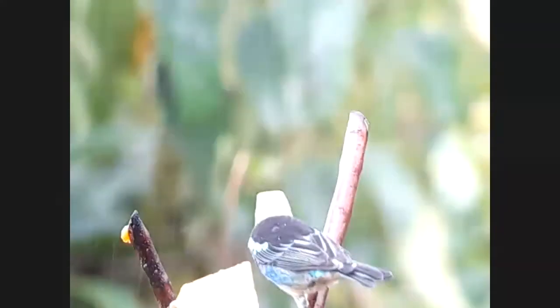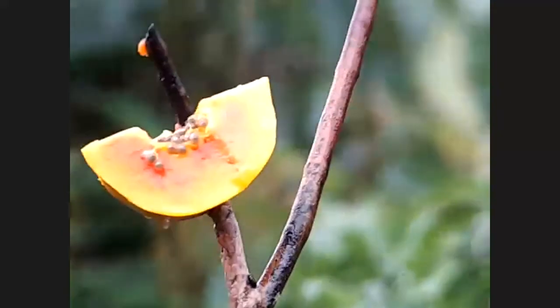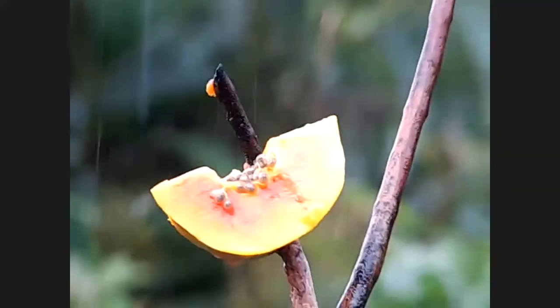Is my camera too wet? Is the view okay? The view looks okay.